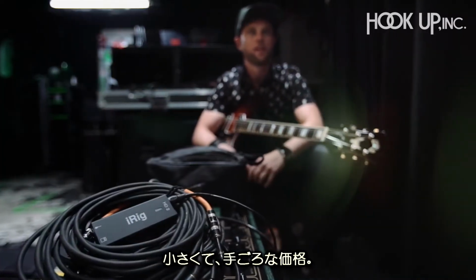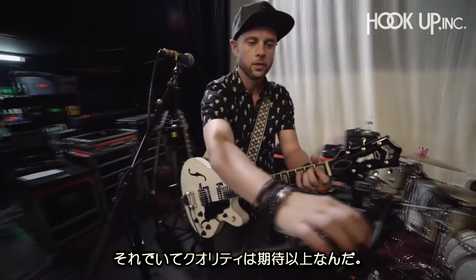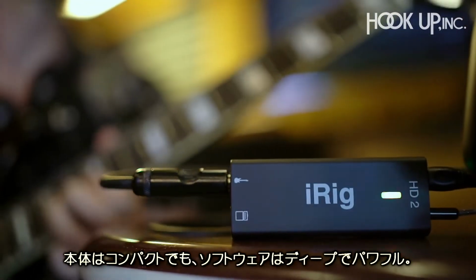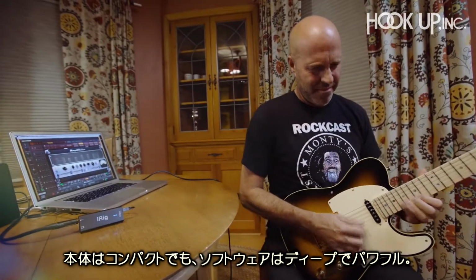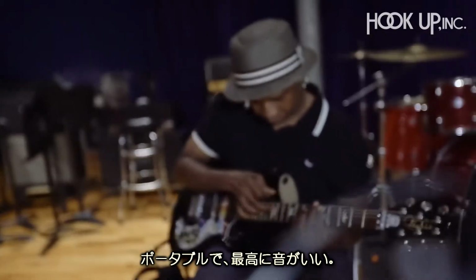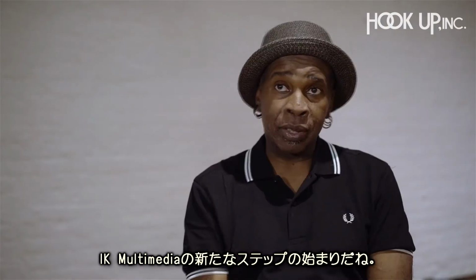It has to be small, it has to be affordable, but it also has to have the kind of quality that you would expect. The fact that it's so compact and the software is so deep and powerful. It's a portable solution, sounds really good. This is like IK Multimedia's next step.